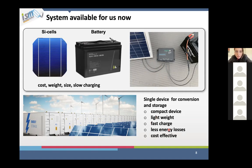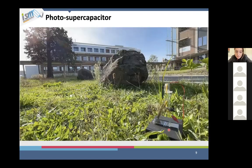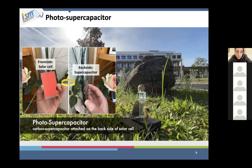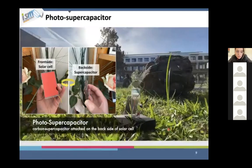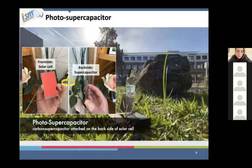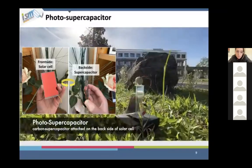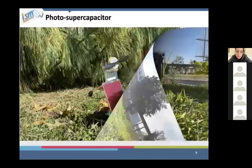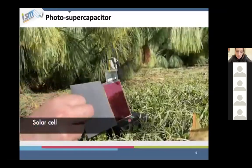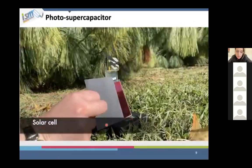So here we have the device that we built during the project, called a photo-supercapacitor, obtained by the integration of the hybrid solar cell, the last generation solar cells, with a supercapacitor in the backside. Now the solar cell is producing electricity only when the sun is directly shining on the panel. As you can see here, this is only the solar cell.